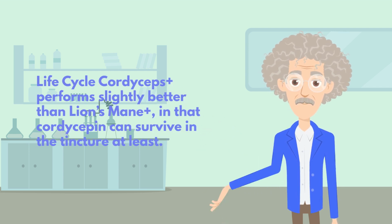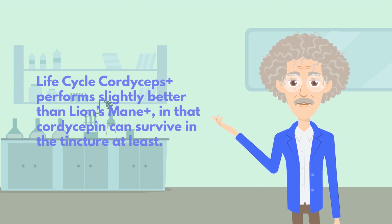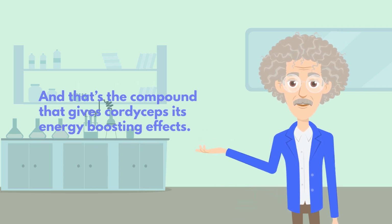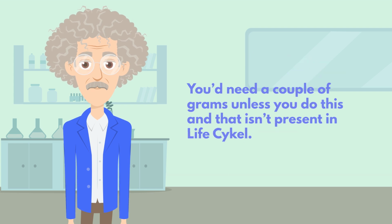Now, we've established that Life Cykel lion's mane isn't viable, but what about the other Life Cykel mushroom tinctures? Life Cykel Cordyceps Plus performs slightly better than lion's mane plus, in that cordycepin can survive in the tincture at least. And that's the compound that gives cordyceps its energy-boosting effects. The downside is that the serving provides just 200 milligrams of mushroom powder equivalent, which is far too low to deliver meaningful levels of cordycepin without standardization. You'd need a couple of grams unless you do this, and that isn't present in Life Cykel.